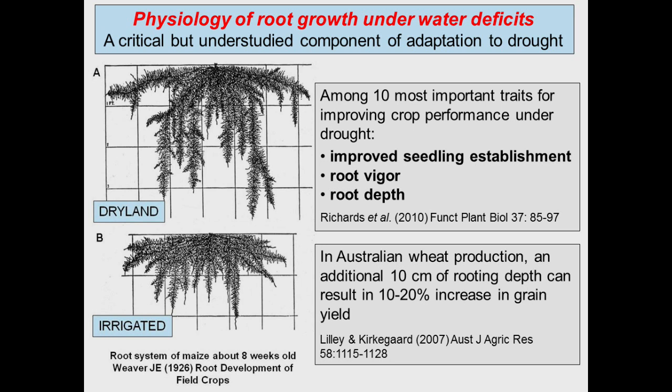So, to the topic that I want to focus on, physiology of root growth under drought, a critical but understudied component of adaptation to drought. It's probably intuitively obvious that root growth and root development is critically important to plant performance under drought. Obviously, roots are the organ that take up water from the soil.